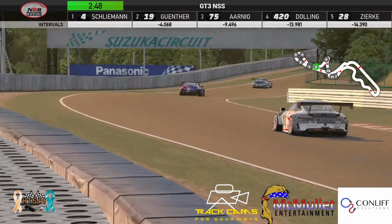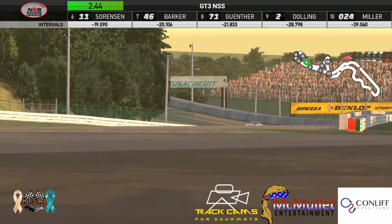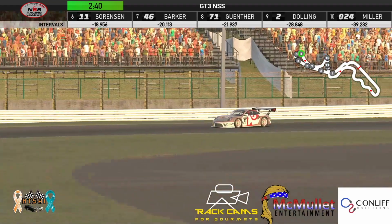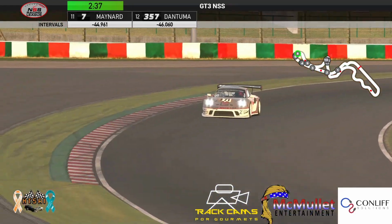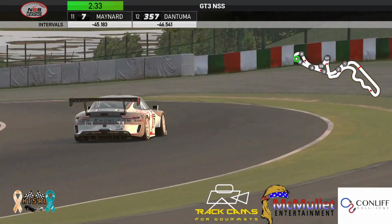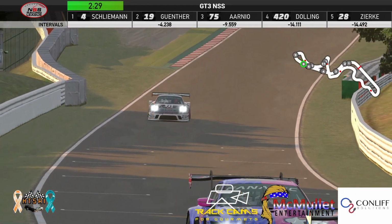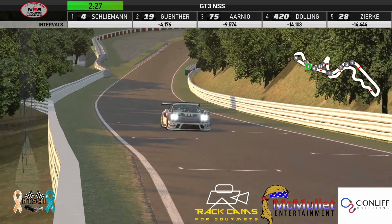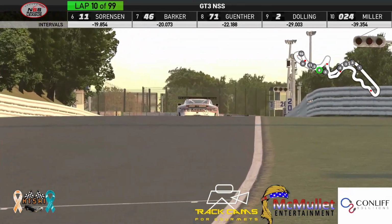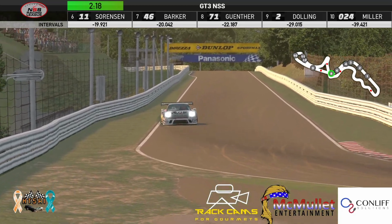Yannick Gunther closing in on both of them. Now has a unique opportunity here. Yannick came into this morning 12th in points. Just 10 points out of 10th. He'll actually hop into 10th in points this morning. But with passing both of the leaders, that would definitely tighten up the points significantly.